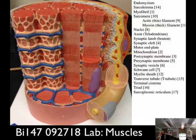Yeah, cardiac muscles only have one nucleus. They're involuntary, but they are connected with all of the area tract. Cardiac muscle. We're not going to.